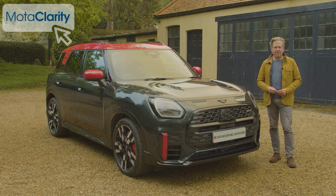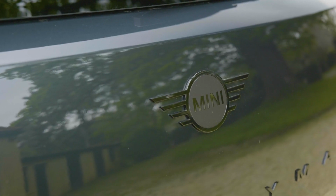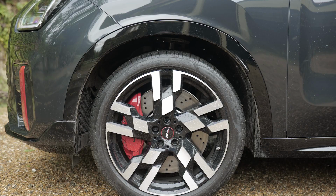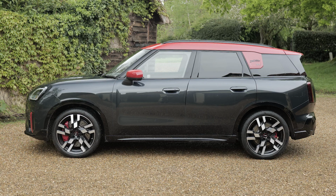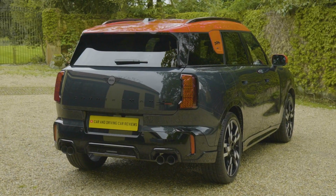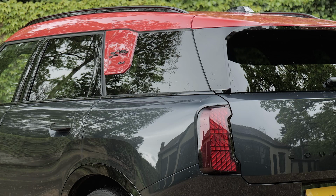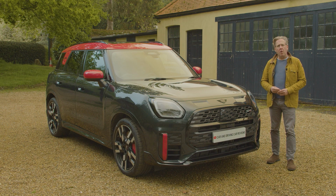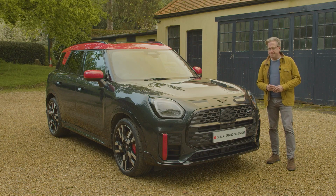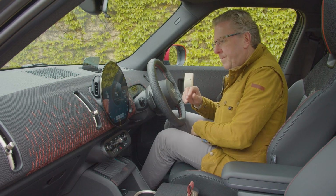In third generation form, the Countryman offers the versatility of a compact crossover while maintaining iconic Mini proportions. Short overhangs, a short bonnet, and a contrasting long wheelbase. This contemporary exterior design is supported by clear-cut surfaces, a slightly curved roof, and a newly designed C-pillar, making the vehicle appear shorter. Okay, time to take a look inside.